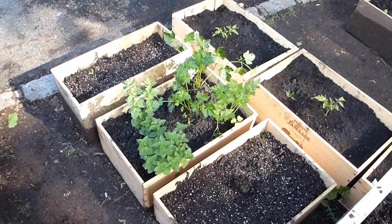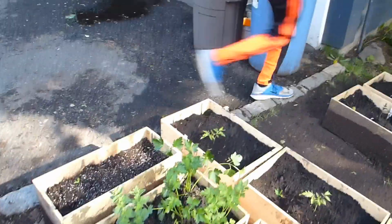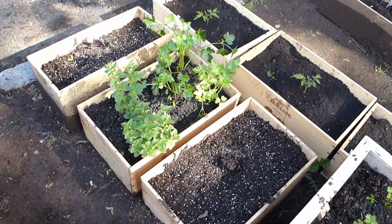You can hear the kids running around in the background. There they go. See, small space gardening, I'm telling you.